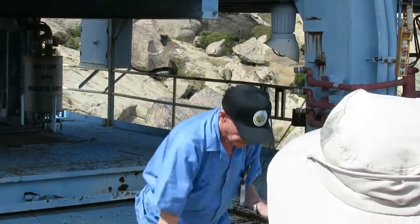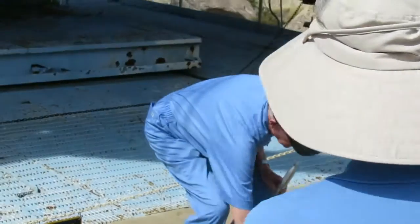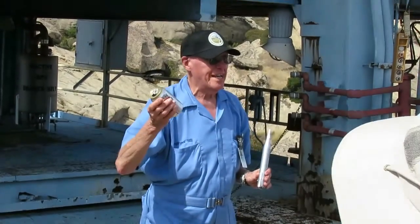Wow. If you will, think of the tanks like a Coke can.